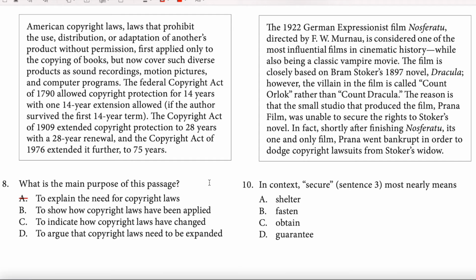Now, if they gave us cases where copyright laws have been put into effect, or some people have been sued for copyright infringement or something like that, and how the law was applied in a particular case or in particular cases, we could go with B. But it's not really showing how it applied in the real world. You know what I'm saying? I don't think there's any question that the passage indicates how copyright laws have changed. I mean, every sentence is about how it's changed. It used to be just books, and now it's all this stuff. It used to be 14 years, and then it was 28 years, then it's 75 years. Every sentence is indicating how it's changed. I think there's more for C. And B is a maybe. I like C more. Let's read answer choice D.